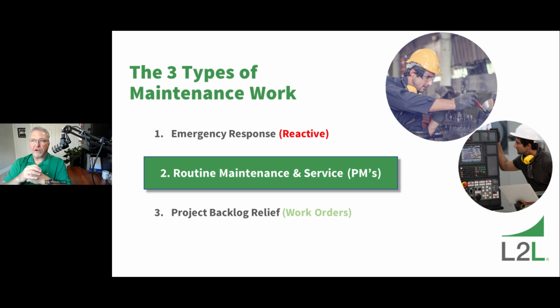The second type of maintenance work is that routine maintenance that we do, the PMs and all of that, and you should be able to manage that as well in your system. And then the third is the project and backlog work orders. So there's a difference between that PM work and the projects.